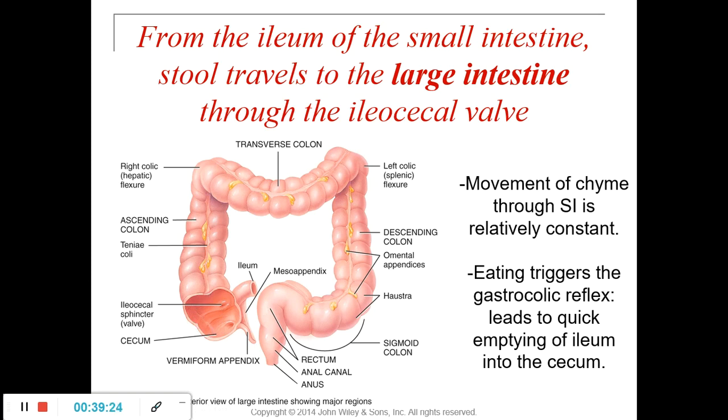However, one of the things which is going to stimulate the movement of food from the ileum into the colon, again, the colon being the large intestine, specifically this little outpouching here, this first little pouch of the large intestine called the cecum, is eating. When we eat food, that stimulates a reflex called the gastrocolic reflex, and that leads to the ileum contracting and essentially sending all of its chyme into that cecum. Because if we just ate food, we've got to make more room in the small intestine because food will soon be entering the small intestine and will need to be digested.